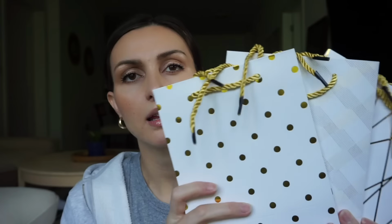All right, so like I said, I'm putting together little welcome bags for the rooms. We're just going to put them in everyone's rooms. I got a set of these gold and white ones, and then I've got some gold tissue paper, but I'm actually realizing that I've been collecting these things all separately.